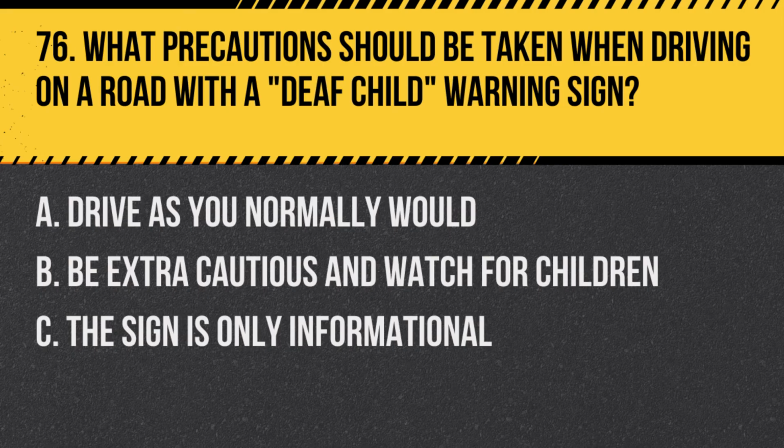Question 76. What precautions should be taken when driving on a road with a deaf child warning sign? A. Drive as you normally would. B. Be extra cautious and watch for children. C. The sign is only informational. Answer B. Be extra cautious and watch for children. Increased vigilance is necessary in these areas.